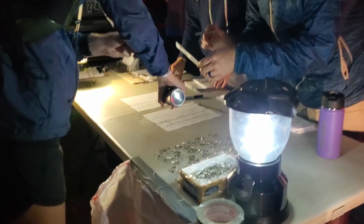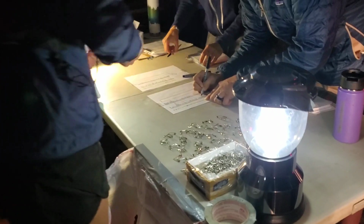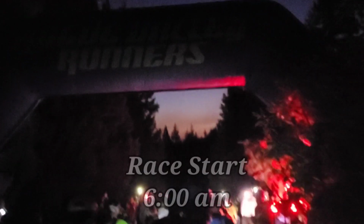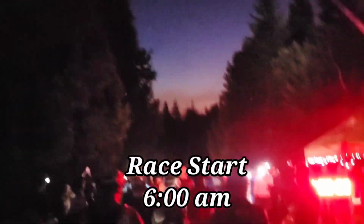Race bibs are handed out in the morning just prior to the race. Runners have a total of 34 hours to complete the race.